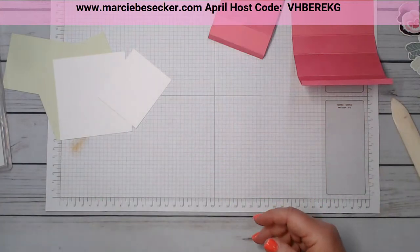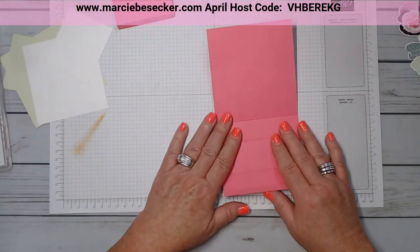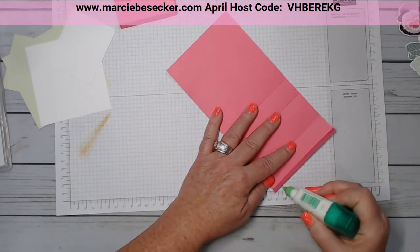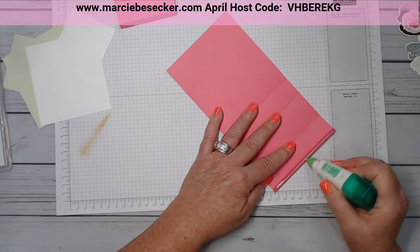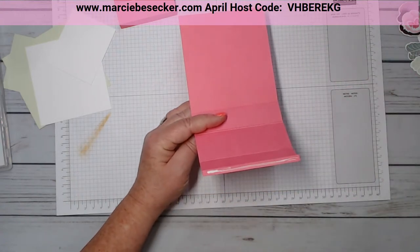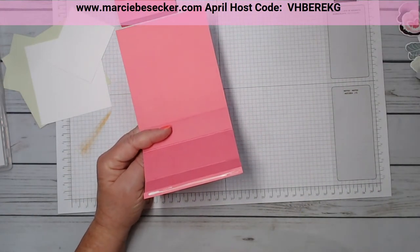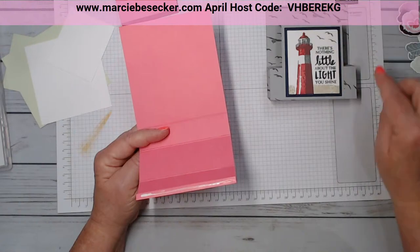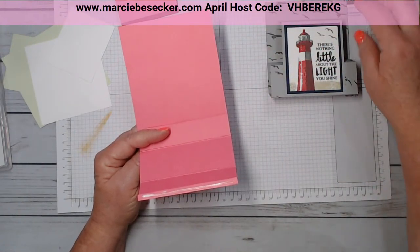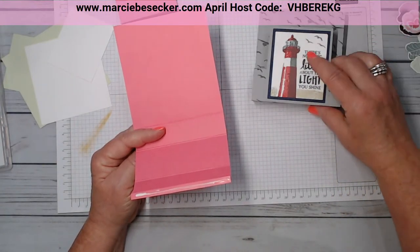Okay, so there are those two pieces. Yeah, Flirty Flamingo is one of my favorite ones. Okay, so now we're going to put our glue on, and you're just going to put it on this little ledge. Before I mention, if you're stamping like we did on this one, it's the same thing. But you want to make sure your birds are flying the same way as this. So you're going to stamp on the back of the scored part and then on the front of the solid panel on top.